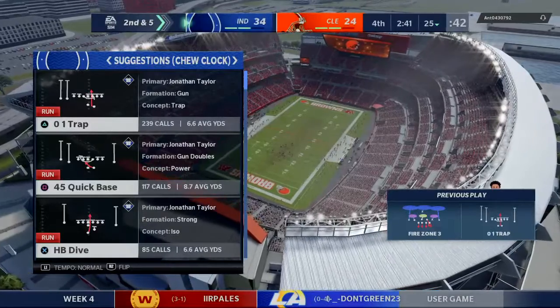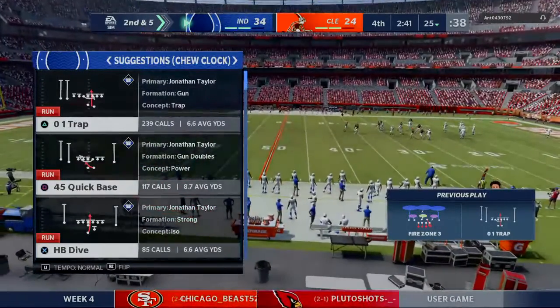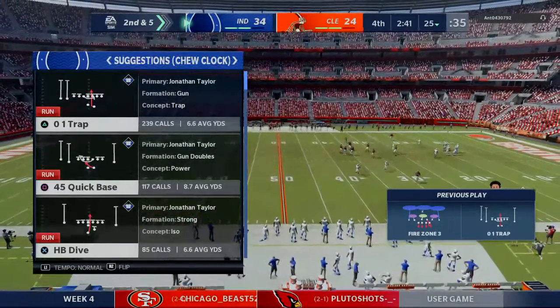Now the Browns will use the first of their 3 timeouts. It's just their first. They'll be down to 2 remaining as we step aside here in the 4th quarter.